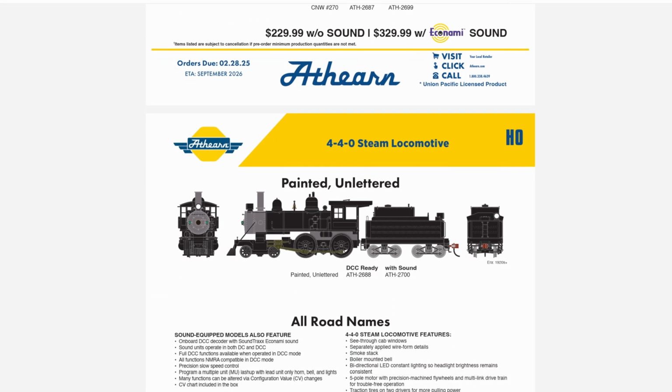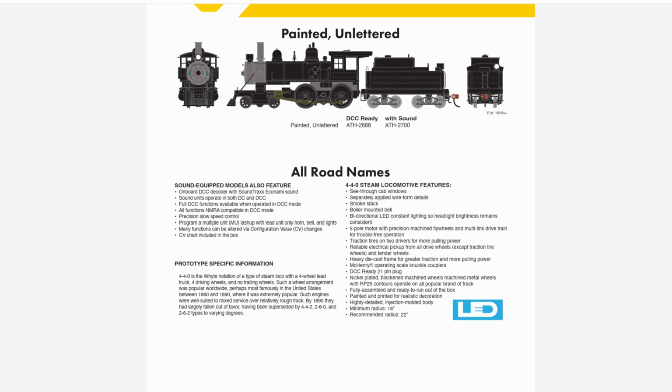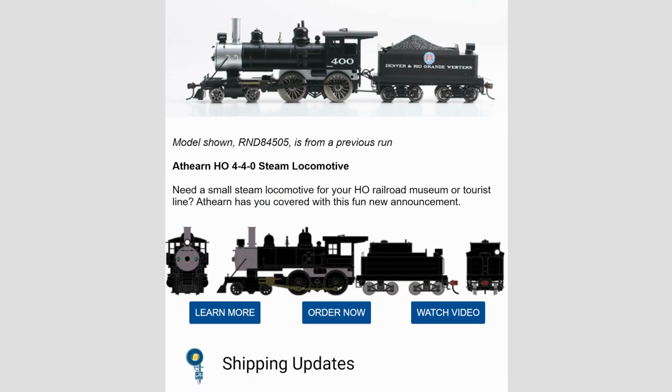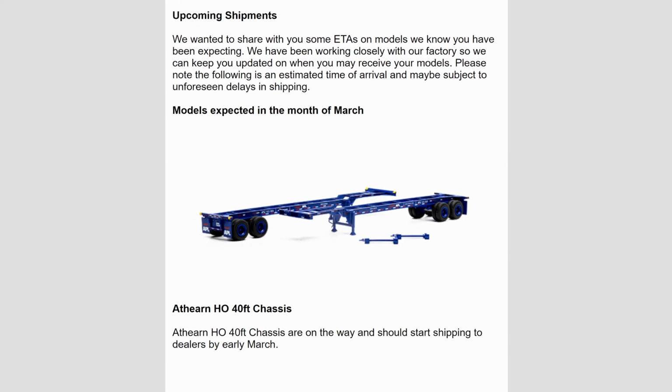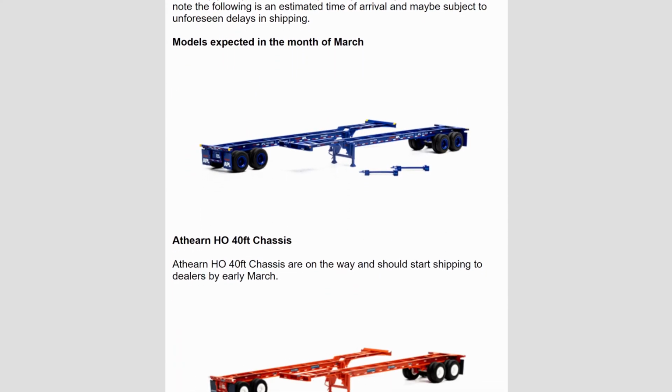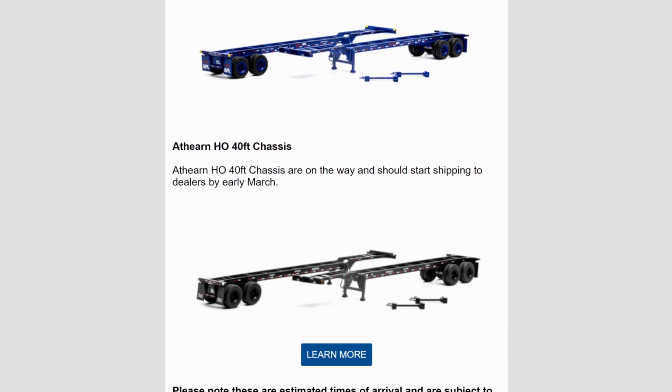And a painted unlettered version there at the end. And here's a list of all the features across all the road names. But back here in the newsletter, we'll move on to some shipping updates. For items estimated in March, we got the Athearn 40-foot chassis, should be here in early March.